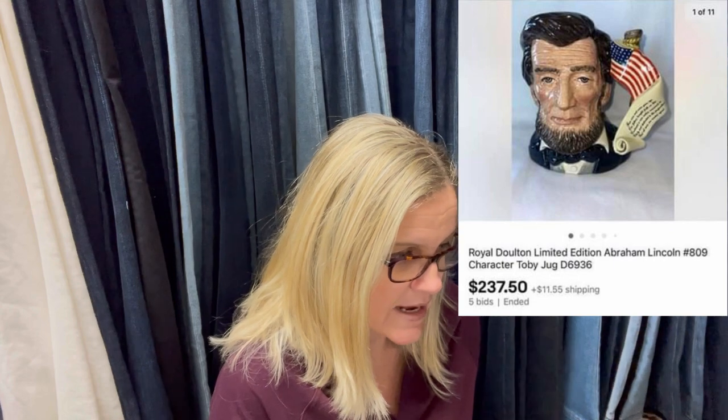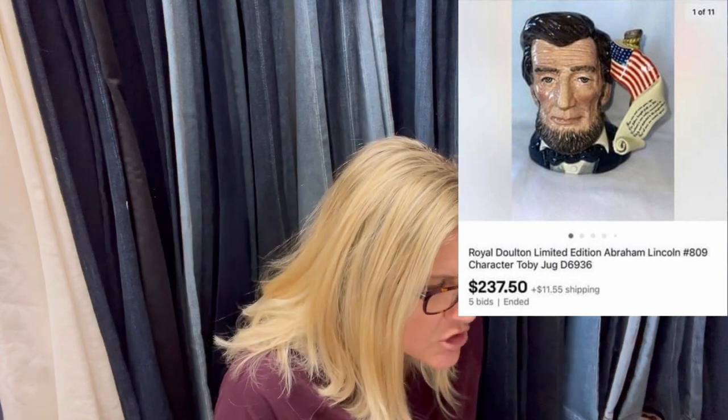I got this at an auction. I paid up for it, $35. It went on a 7-day auction right away, starting at $200. $237.50 was the final price. The buyer also bought a Royal Doulton whiskey decanter from me for $115. So this is a Royal Doulton limited edition Abraham Lincoln jug. Looks like it's a jug. This is what it looks like. $237.50, you guys, plus shipping.